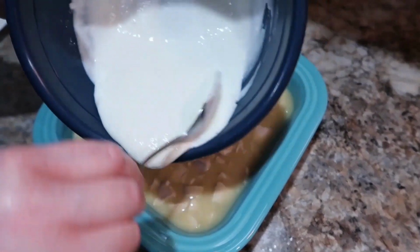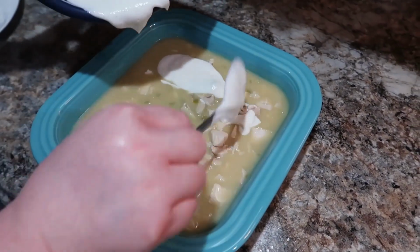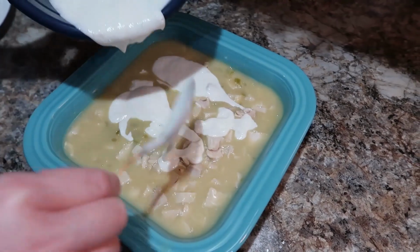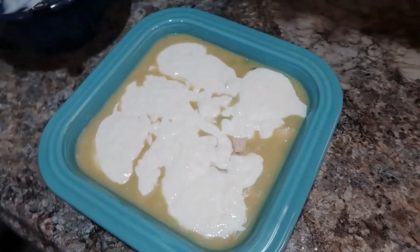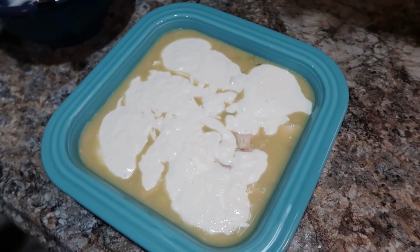It's cooled, so it's ready to go. I was debating on whether to pour this over or spoon it over. The recipe said spoon it over, so I decided to do that. I wanted to make sure I got it evenly. I almost wish there was a little bit more of the biscuit topping because it was so good.